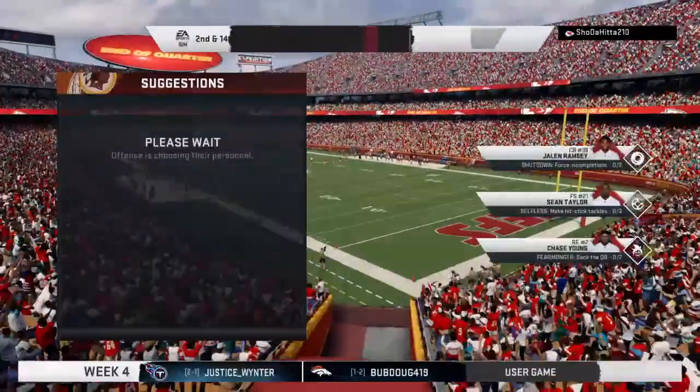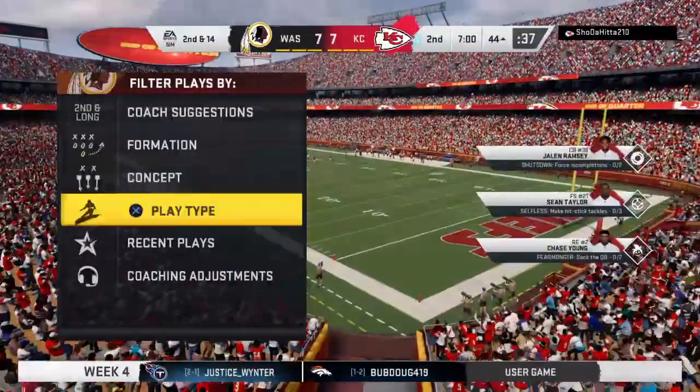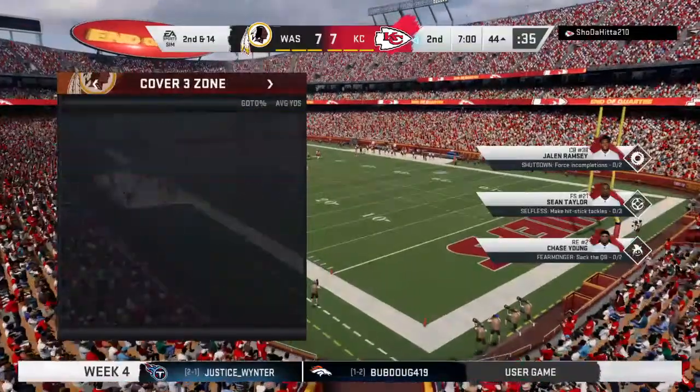7-7, our score after one. Score tied 7-7.